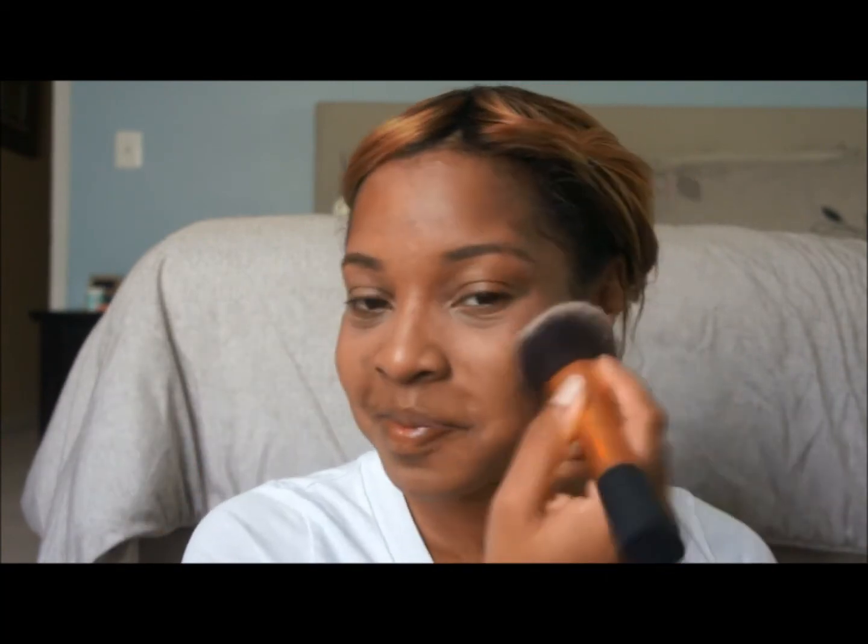And then next I'm going to move on to blush, and this duo kind of reminds me of the NARS Laguna and Orgasm blush and bronzer duo, so that's why I chose that, but for way half the price, like a 75% difference.